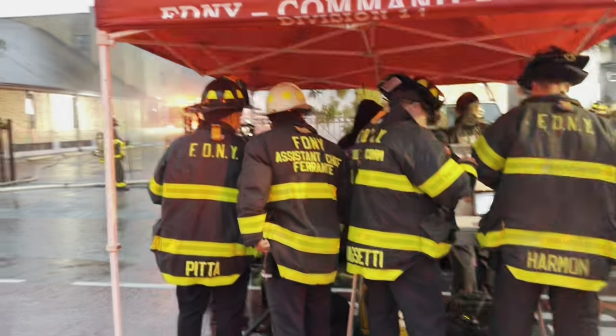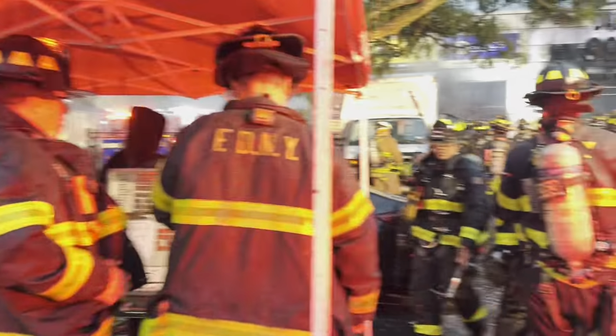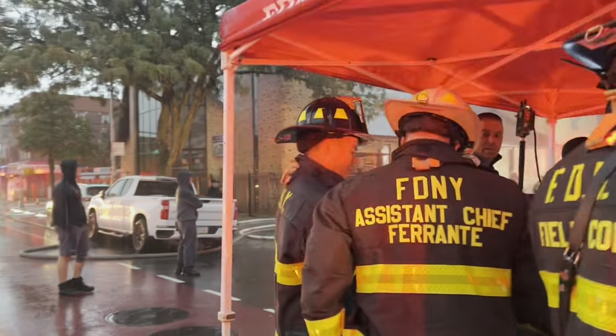Negative, I got 3 live. 5-10. 9-5-2 to all members operating on exposure 3. Go out to the parking lot on exposure 2.